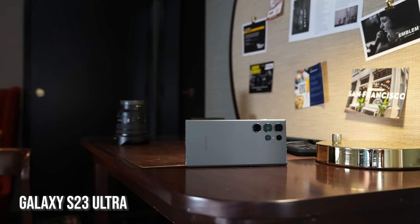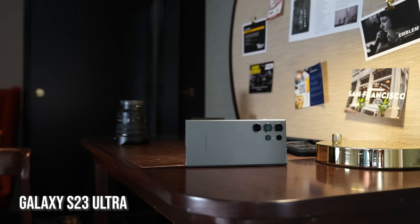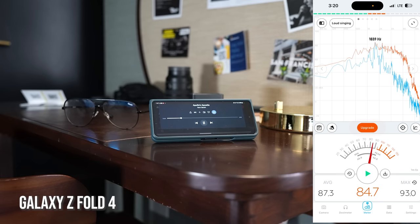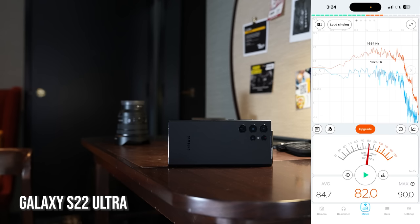Then coming in at number two was the Galaxy S23 Ultra at 93.3 decibels for the song we're listening to. And then the Z Fold 4 was at 93 decibels. And finally in the fourth spot was the Galaxy S22 Ultra. So that's how it actually stacked up there.